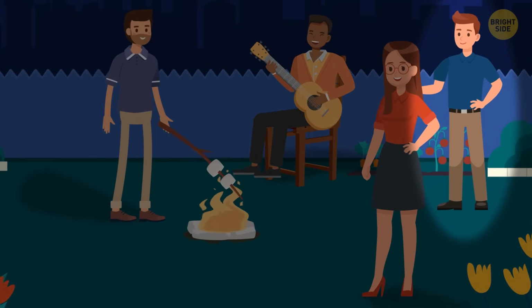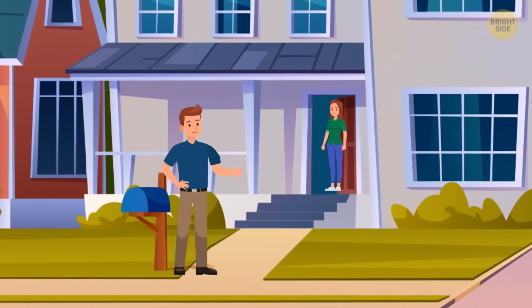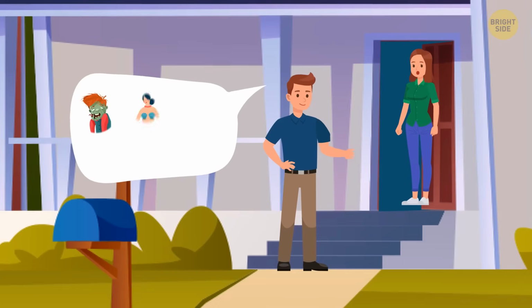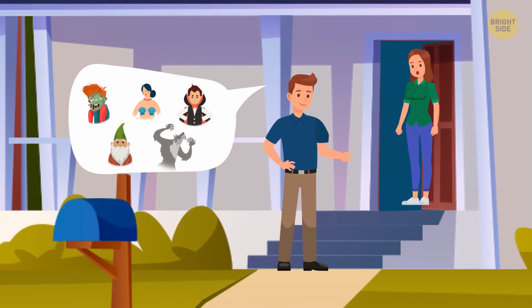This guy doesn't have a shadow. He's a vampire. The next morning, the vampire guy, whose name was Luke, came over to Stacy. He explained that their town was quite unusual. Most citizens were zombies, mermaids, vampires, elves, and werewolves. But all of them got along really well.